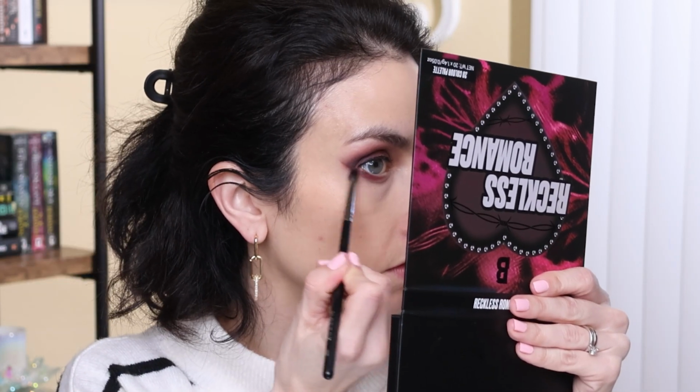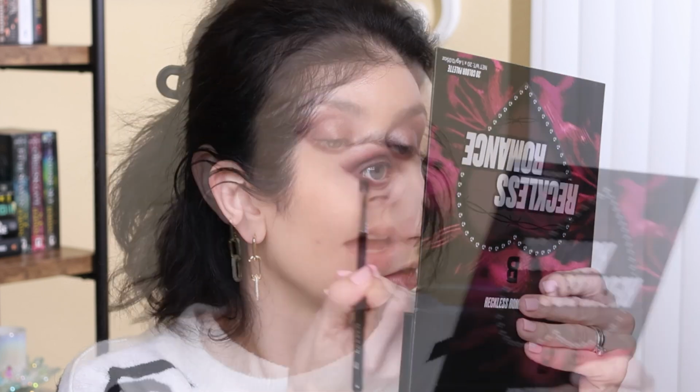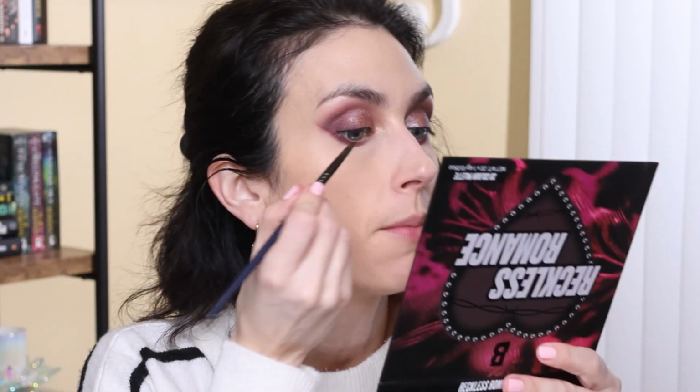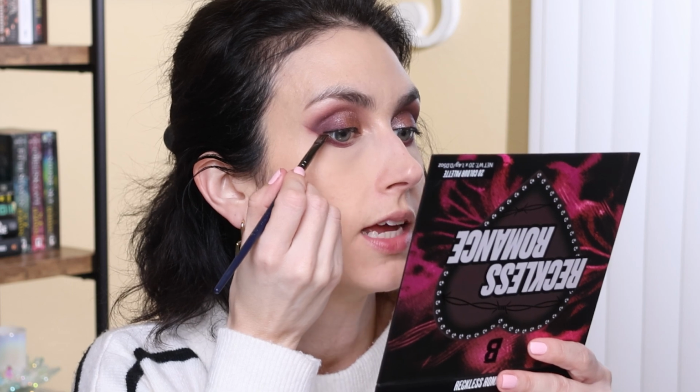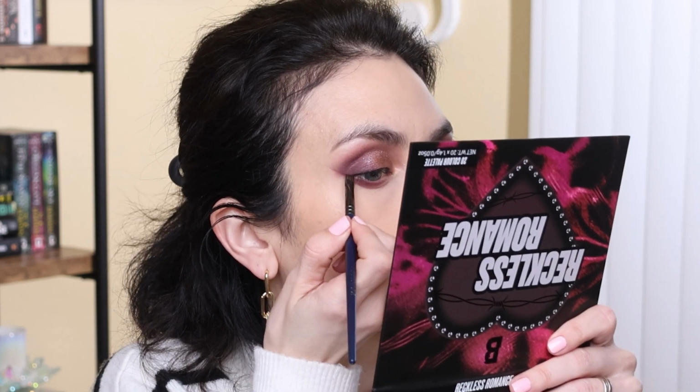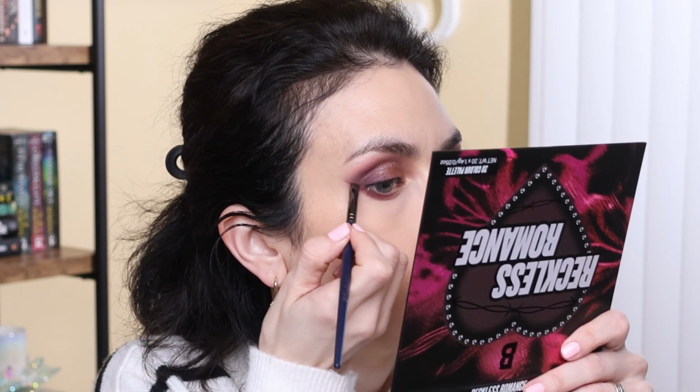I'm gonna go in with another little fluffy brush into that same shade Fling and just keep blending. Because there's an actual line here that I didn't realize, I didn't mean for that to happen, but I think it just happened because of the tape. What I'm gonna do is I'm going to purposely make it a wing. So I'm gonna go in with a little angled brush and I'm gonna go into Paparazzi. I'm actually gonna spray the brush and I'm gonna connect the black liner that I have on my top lid to the wing. Yeah, that way it looks like it was on purpose.